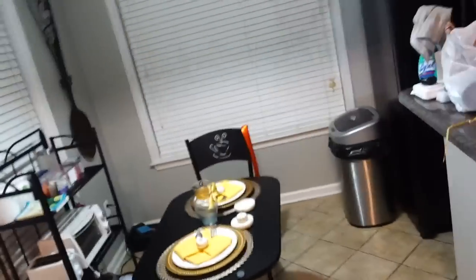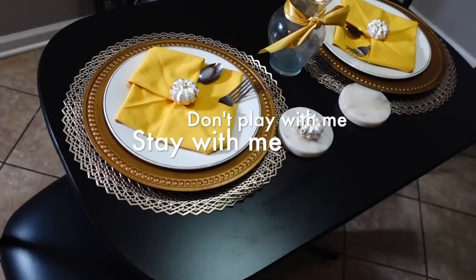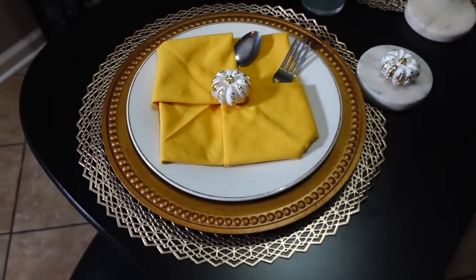Oh, not one of them. Don't play with me. Stay with me. Look at this. Don't play with me. Stay with me. Quit playing. It's not complete, but you get it. Look at that. My camera just been doing what it wanted to do all day. I think it's because that flower was in frame.